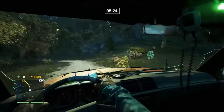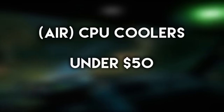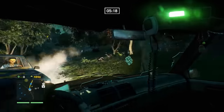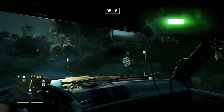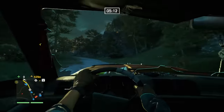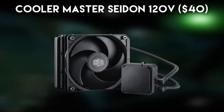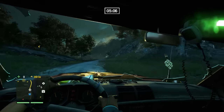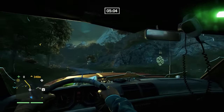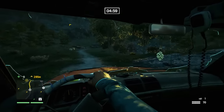This time in focus being the CPU coolers under $50, since this is a pretty common topic amongst users. As you may assume, we are talking about air coolers here, as with that budget you can only get to lower end closed loop water cooling models like Raijintek Cooler 650, Corsair H50 or Cooler Master Seidon 120V. Although they can provide above average performance, personally we would rather pick a quiet and good performing air cooler in the similar price range.